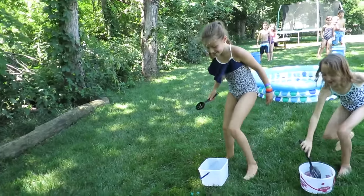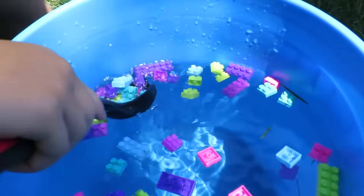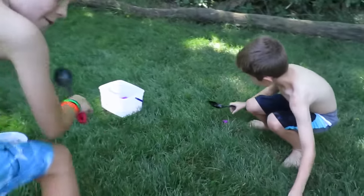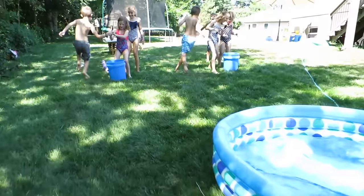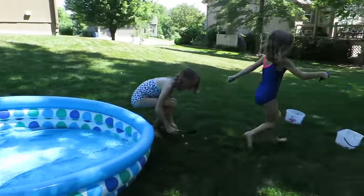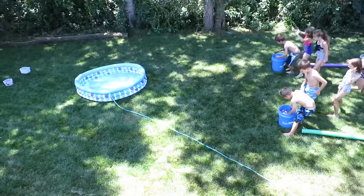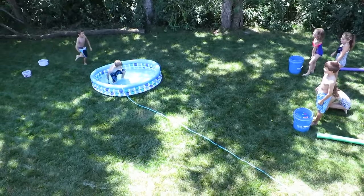If you drop it, you have to go and get them. Slow and steady wins. Hurry, pick him up. Run! Run! Run! Go! Guys, slow and steady. Come on! Hurry up! Here, stop going. I think you dropped all of them.